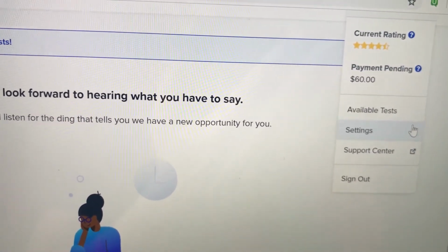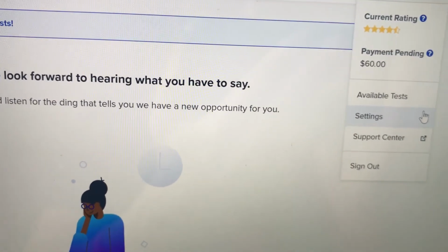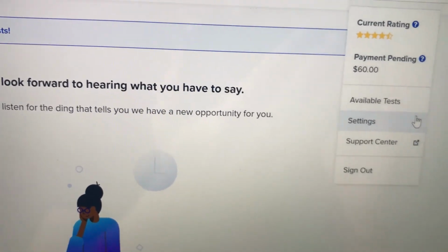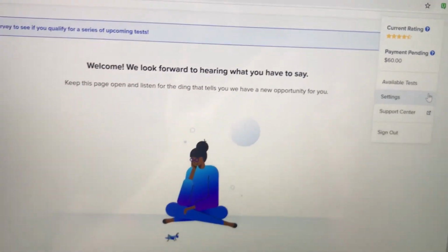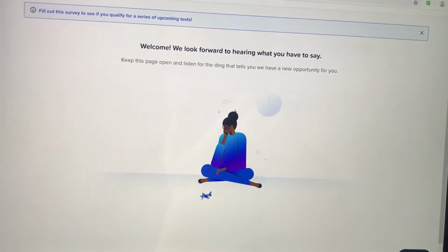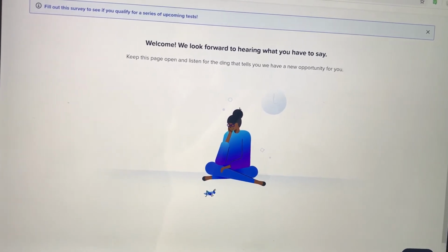So you get paid 7 days from the time you take the test, and I've been taking tests a couple days, so maybe I'll receive some of this money next week. But yeah, that's pretty much it. I highly recommend it, and you should try it out and see if it works for you.